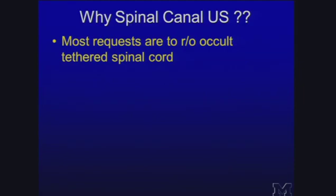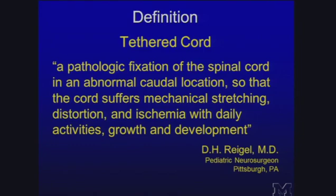But most of the requests are to rule out an occult tethered spinal cord. So what is the tethered cord? This is a definition that I really like. It says it rather concisely. Don Reigel was head of pediatric neurosurgery when I was at the Children's Hospital of Pittsburgh in the mid 70s, and I think this is a nice quote, and it explains exactly what it is.